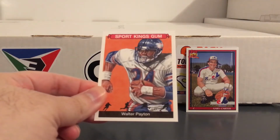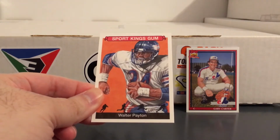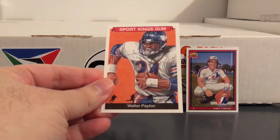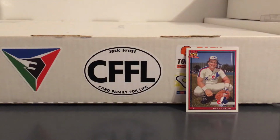And not a Giant, but everybody loves Walter Payton. If you know anything about football, you love Walter Payton. Great player on the field, great man off the field, and appeared in WWF in the 90s. I don't know how many of you remember that, but he helped out Razor Ramon in a match once.